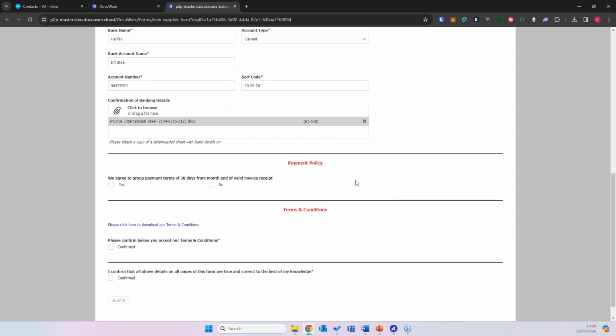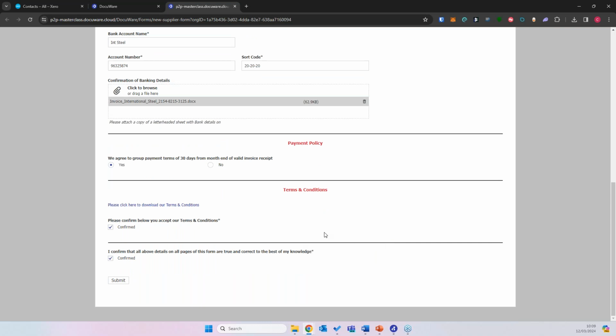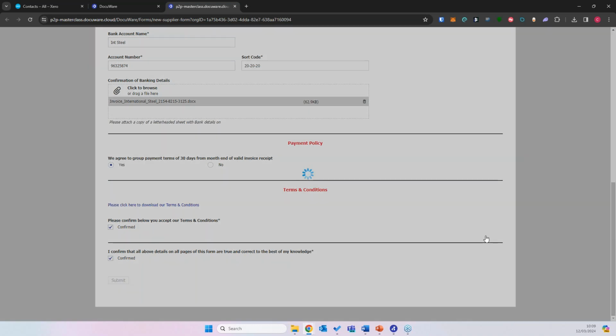Further down now, and again, a super benefit of a process like this is we're able to get our suppliers or our potential suppliers to agree to our payment policy as a business. So here we're asking our supplier to agree to payment terms of 30 days from month end of valid invoice receipt. I can agree to terms and conditions, and I can link out to third-party terms and conditions on our website should I wish. Once we're happy and everything's completed, they can fill that form in, click submit. The supplier is going to get a note telling them that the form has been submitted, and they're also going to get a note telling them that they'll receive an email soon stating that if accepted, they will know and they'll be onboarded as a valid supplier.